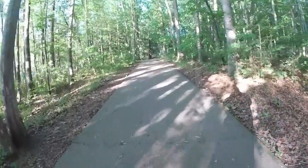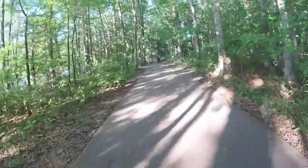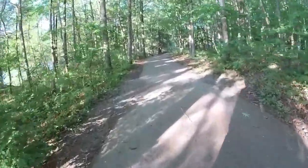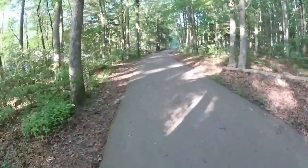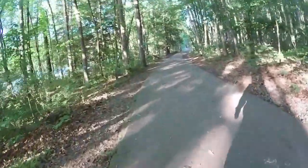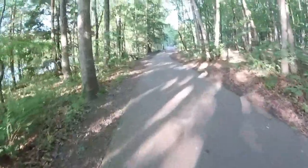Not sure where this construction effort begins, where they're going to reroute us. So you guys are seeing this from a new perspective of me as well, because I haven't been up here, well, to this side of the lake since they started this project. It's not a very big lake, but it's great. You know, come up for a weekend, or like I said before, try to get up here during the week because it can get crowded.